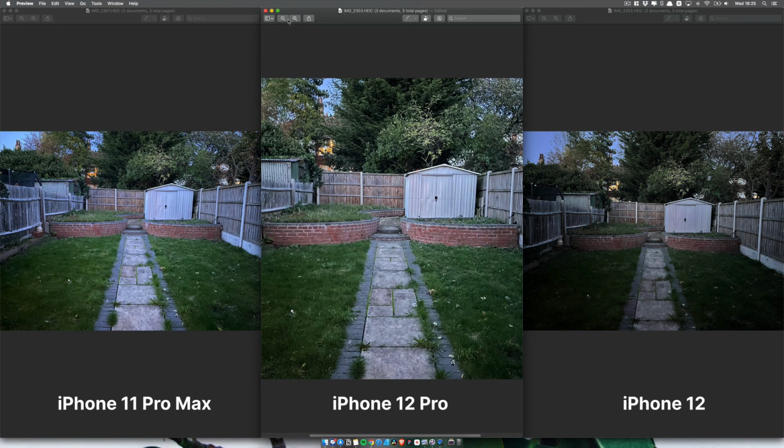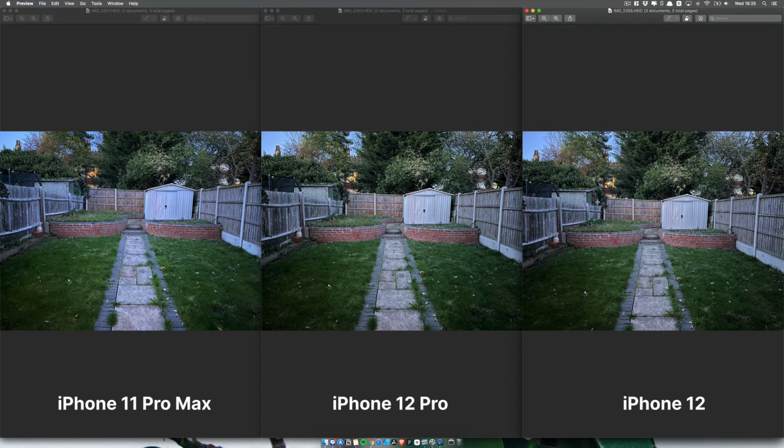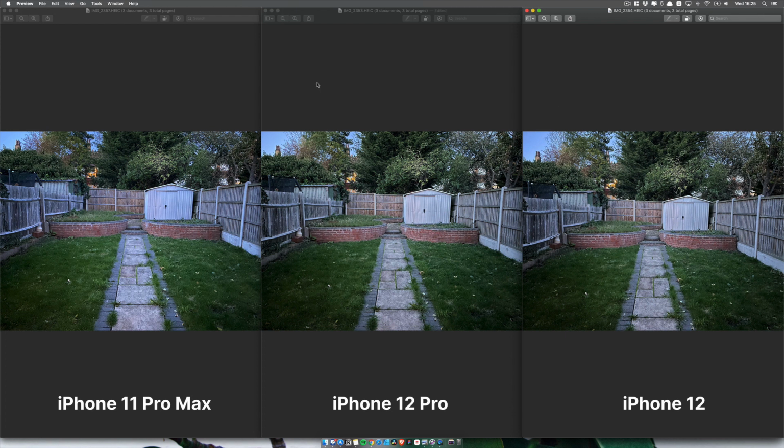All right, so this is with a 3-second exposure. Yeah, here we go. So what are we thinking? 11 Pro Max is showing up really good. Really good actually. 12 Pro, a lot of detail. Looks good. The 12, I think that looks really good too. I think this is the point where they're kind of on par. I think these are on par for me. And again, because it's computational, this is the night mode, 3-second exposure, I think that's what brings the level to a more equal footing, because they all have the same software. Right, so what is next?